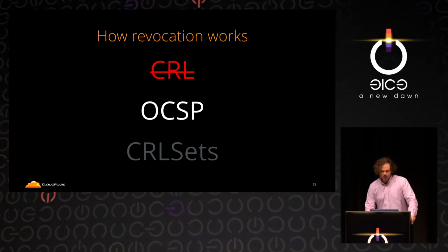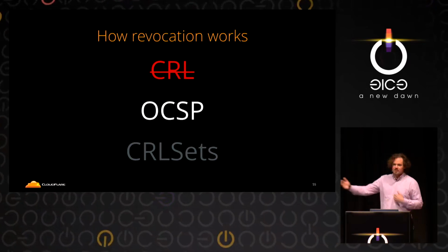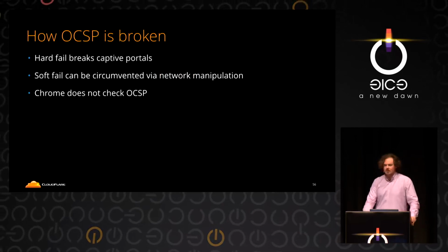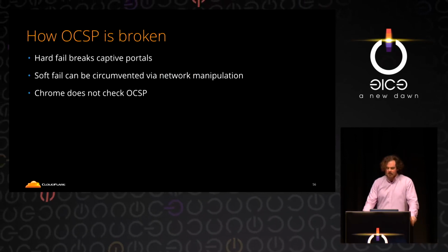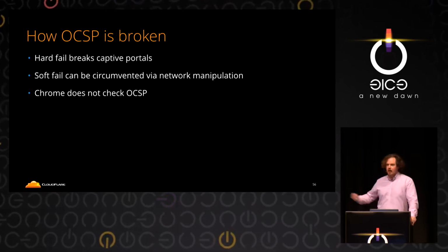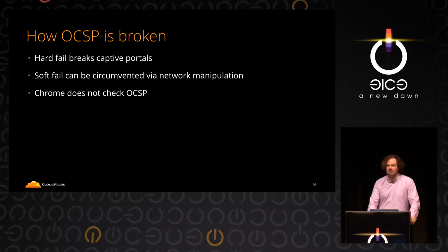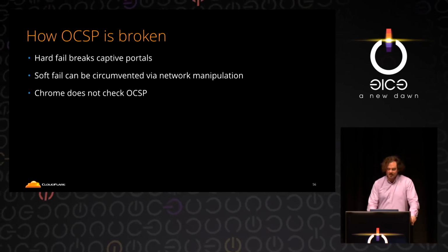How about OCSP? This is the Online Certificate Status Protocol. This is a kind of question and answer. Is this certificate revoked? Yes or no? And it's really broken, and Chrome has kind of known this for a while and stopped checking. But if you have hard fails, it does disallow you from using certain networks, especially with captive portals. And if you have a soft fail, somebody on the network can just drop the OCSP response, and voila, the site is no longer revoked. So it really doesn't work or scale to the degree that we'd want it to in plain OCSP being requested from the browser, in that sense.